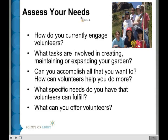Also, you want to think about what you have to offer volunteers. There are lots of different things that you may be offering them. For some people, they just want to get out in the great outdoors, or they want to learn a new skill. Maybe they've never gardened before and they want to learn how to do that. Or maybe it's a chance to have a piece of the harvest when that is ready to come in. So think about what you have to offer and why people would want to come and volunteer with you.